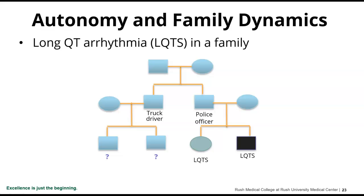What do you need to talk about? This long QT more likely came from mom or dad. But if dad tests positive for this, this could actually affect his job. And it definitely could affect the job of a truck driver. However, the truck driver could also get in a car accident because he lost consciousness, and then he also has children. And unfortunately, one of the first symptoms of long QT can be sudden death.